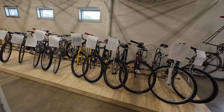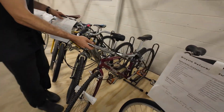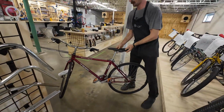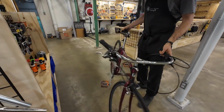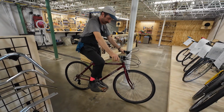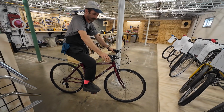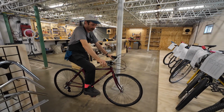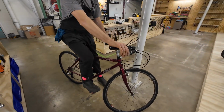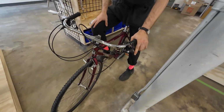So let's see, I would say this Trek multi-track is a good example of the kind of stuff that we like to build. We have big platform pedals that you can use with any shoe. You don't need a cycling specific shoe to ride them. This frame doesn't have the space to run a really big tire, but we've maxed out the size of the tire that we can run on it.